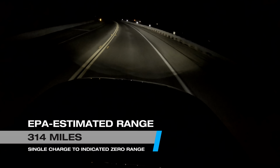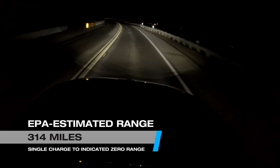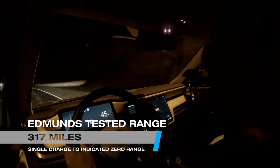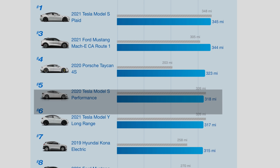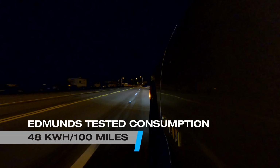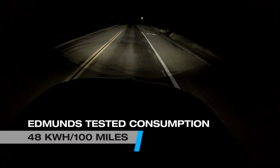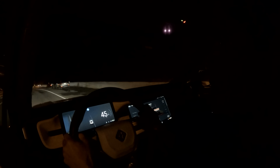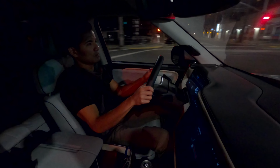The EPA claims a 314-mile range, but we achieved 317 miles. For context, that's the same as a Tesla Model Y long-range SUV. But, and this is a very big but, the R1T is the least efficient EV we've ever tested. Yes, we know it's a truck, but it still consumed 48 kilowatt hours per 100 miles, versus 27 for the Model Y. Only Audi's e-tron at 44 kilowatt hours comes close.